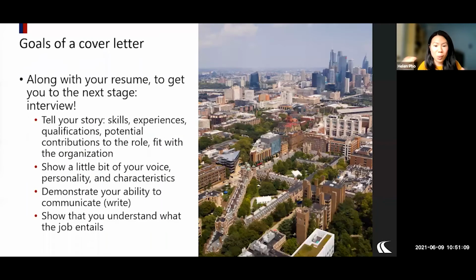Okay, so going back to the goals, just stepping back a little bit more, thinking about the goals of a cover letter. Along with the resume, the goal of this document is to get you to the next stage of the job search process, which is the interview. So the resume and the cover letter alone will not get you the job, but they should hopefully get you to that next stage, which is the interview. Your goal in writing a cover letter is to tell your story, to talk about the skills you have, your experiences, your qualifications, how you would contribute to this role at this particular organization, and how you would be a good fit, right, for this organization.